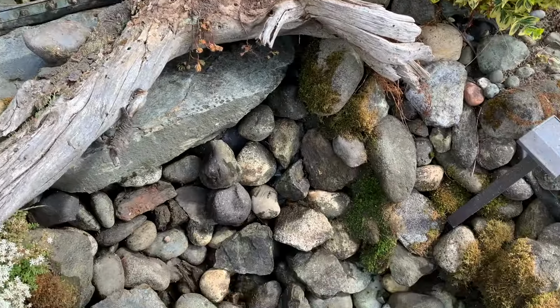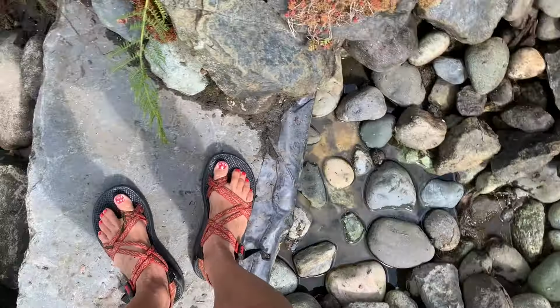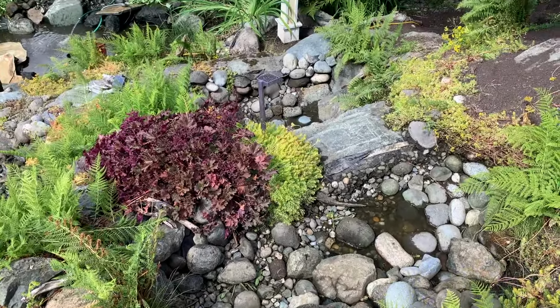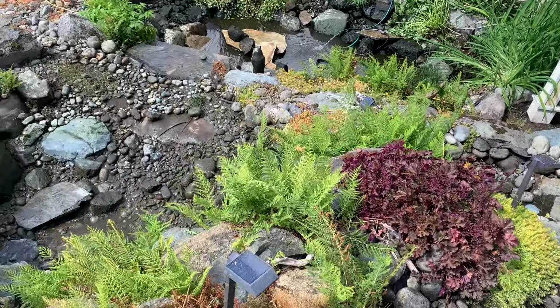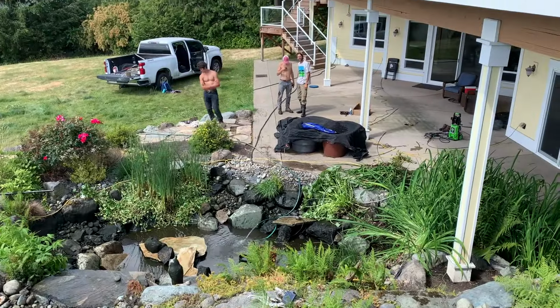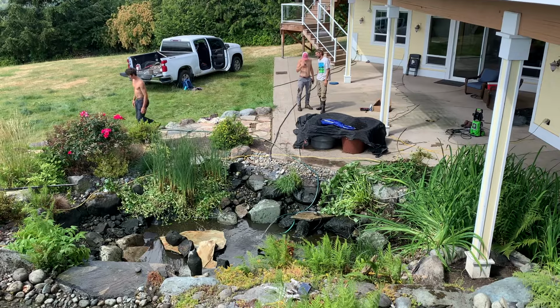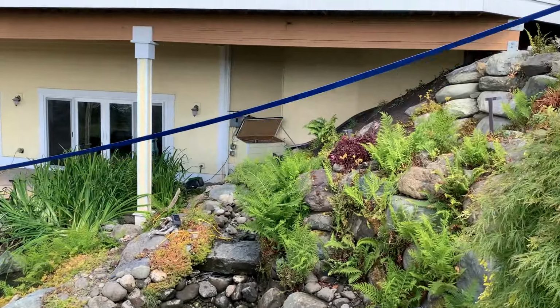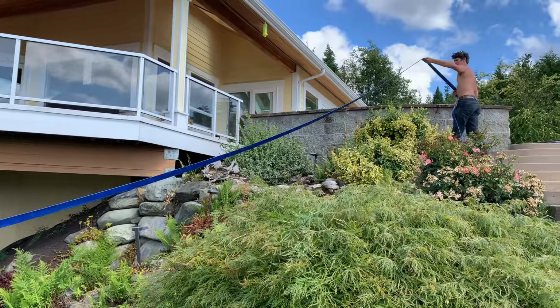So much better. Way cleaner, washed off of the algae, got a lot of the muck out. Now we're gonna fill this a little bit and do another flush with a pump, and then we're going to fill it with nice water. Getting ready to pump with our pump to do the dirty flush.